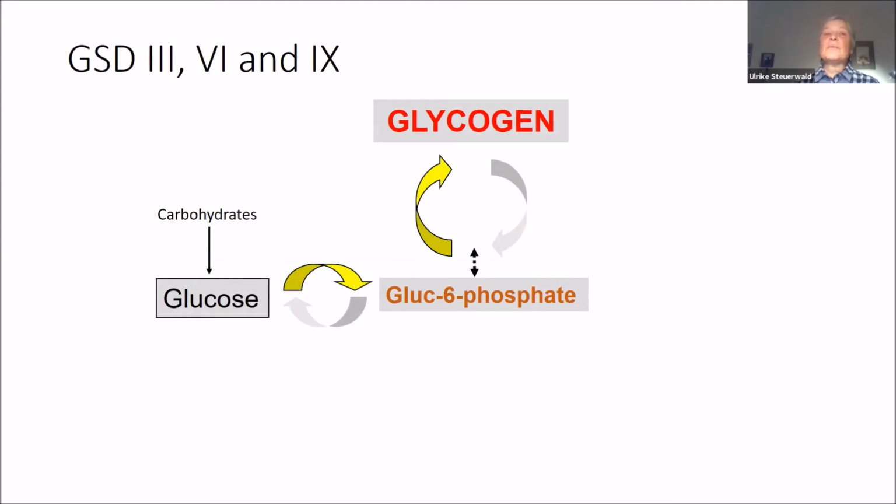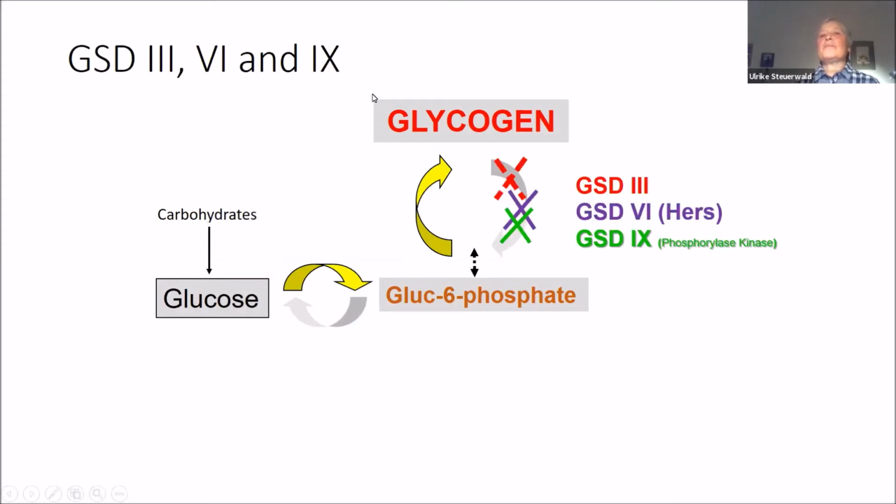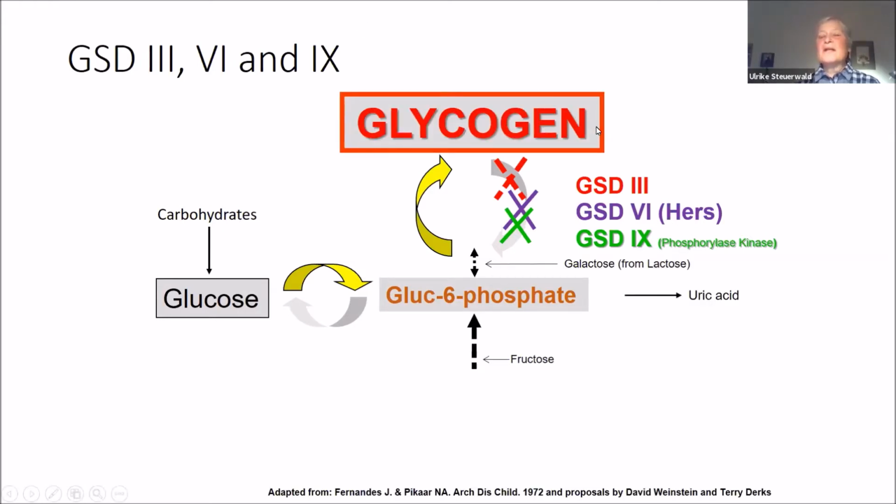But in GSD type 3, 6, and 9, the breakdown of glycogen doesn't work as it is supposed to. What is happening? The first thing is the build-up is going well, so you'll get more and more glycogen. And that's what gives you the big liver, and glycogen also is stored in the muscles and at other places. And the next thing is, if your blood sugar is falling, just from the glycogen, you can't get the blood sugar up again. We'll come to the way how people with type 3, 6, and 9 are able to get blood sugar up again. But we have another GSD form that belongs to the ketotic ones.